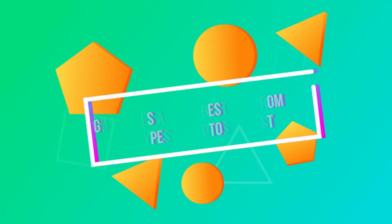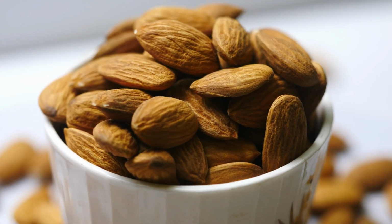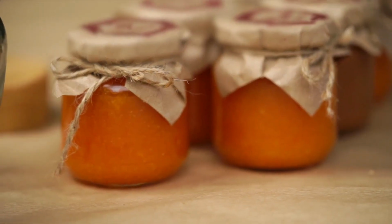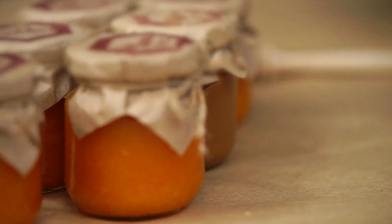Here are some guidelines and suggestions from Etsy on what types of photos to post: a direct shot of your item captured in natural light against a clean, white background, a close-up shot that captures detail, a shot of your product in use, a shot that illustrates the scale of your item, and an image of your product in a holiday setting or one that features any holiday gift packaging you offer.